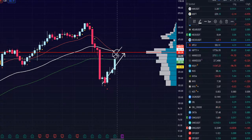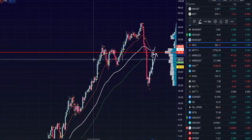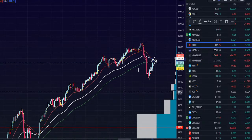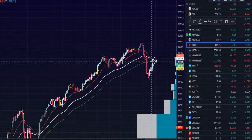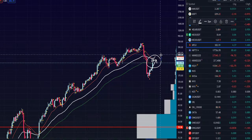No. This is just going to be what? A sell. Why? Let me show you. This is a monthly, well, not monthly bear market, but Netflix is going to show us very soon, I think in the next 2 months, if this is a bear market in the monthly.